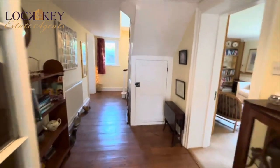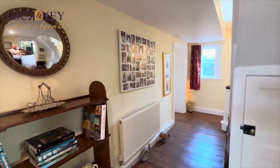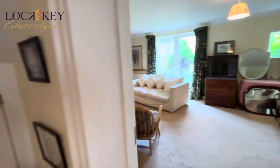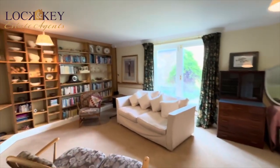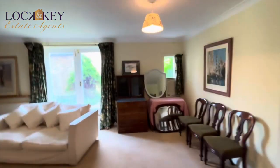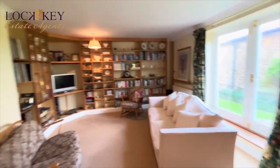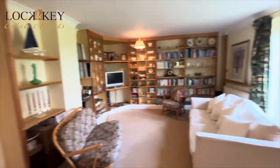Little understairs storage cupboard. And then you can see 2 rooms. There's a room there. There's a further room there, which we're going to look at. But we're just going to go into the family room. Built-in shelving. Size and space of this. Plenty of areas for seats and stuff. Bring this camera around. Decent room, this.